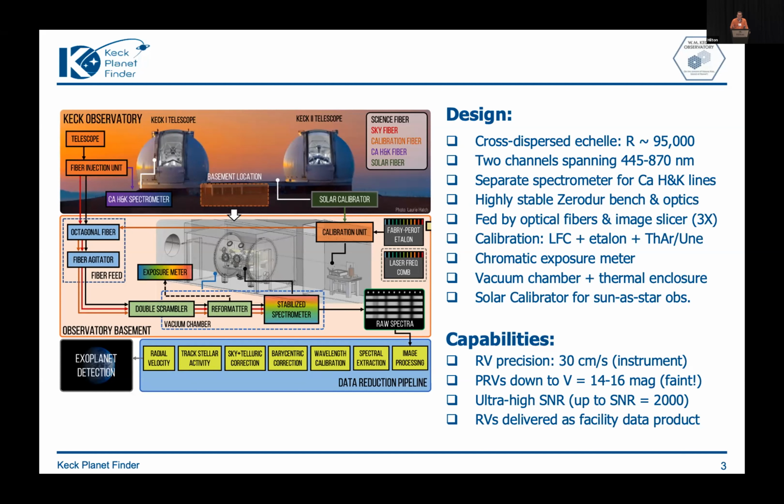We have a separate ancillary spectrometer to measure the calcium H and K lines, which are an important index for chromospheric activity, but we focused instead the main KPF bandpass just a little bit redward of that, which allows us to push down to get some important regions of spectrum for the M-dwarfs.